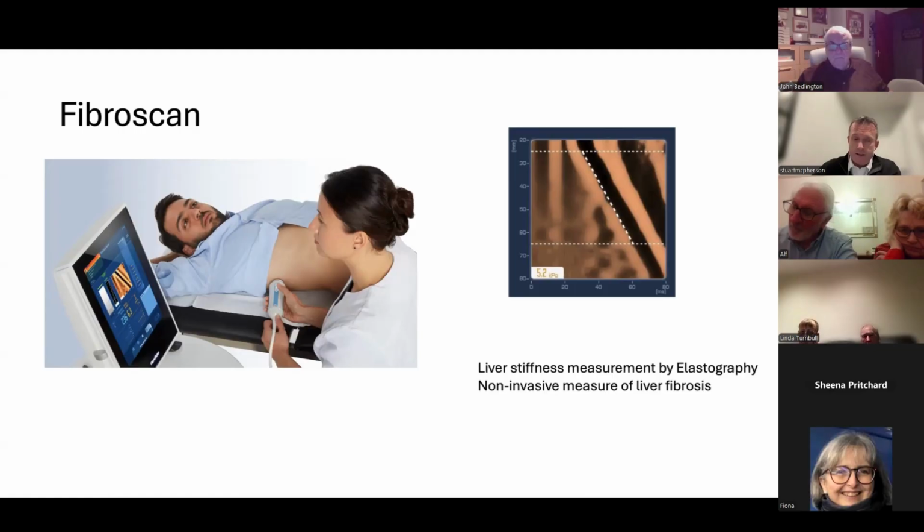It's a technique that takes maybe 5 minutes to perform. It is painless, straightforward. The disadvantage is that people need to attend a healthcare establishment, and there aren't enormous numbers of FibroScans around in the community. So often people come to a hospital or a central place to have this done. The advantage of the blood tests is they can be done at all the GP practices, so they could be more widely used.